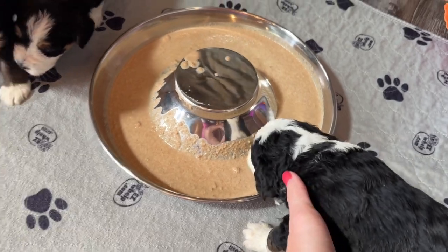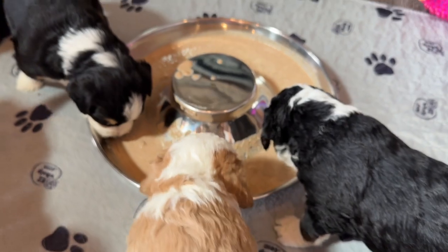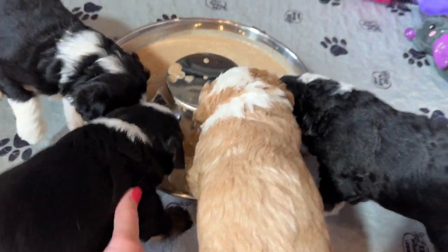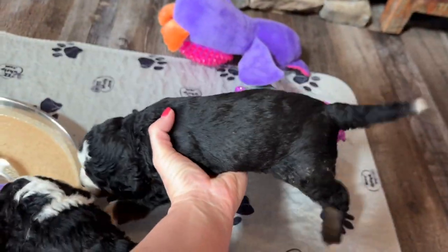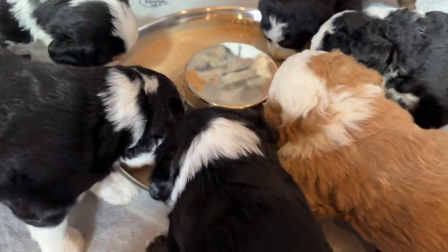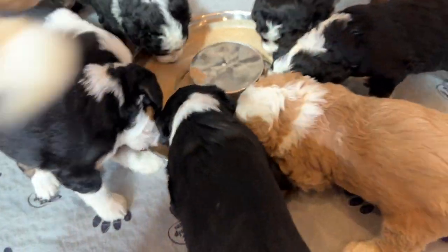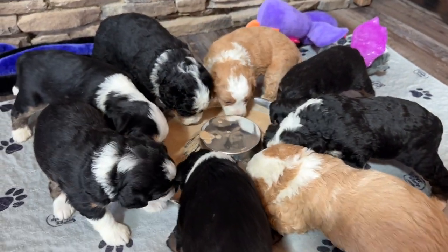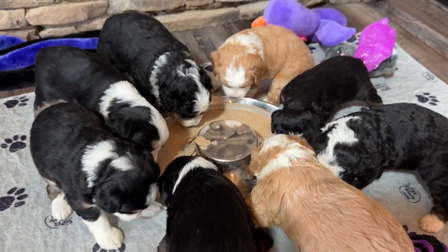Puppies, puppies, puppies. Sorry, I'm not doing very good with the camera, moving these puppies around. We usually have one of our boys here to help us, but they're all off doing school stuff. They're doing pretty good. They're staying out of the middle of it. I'm impressed.